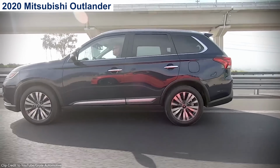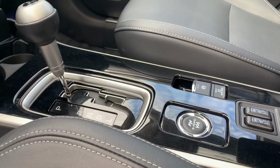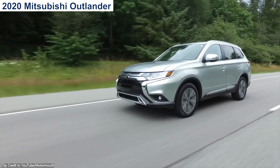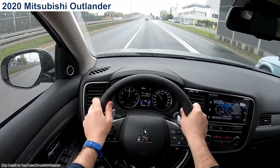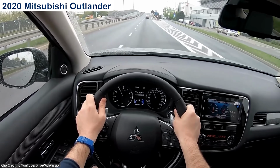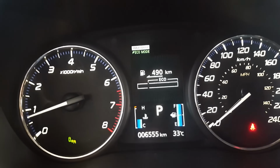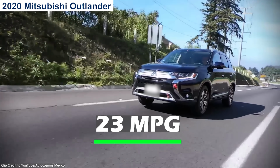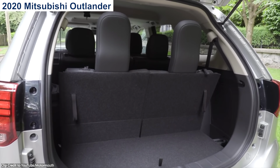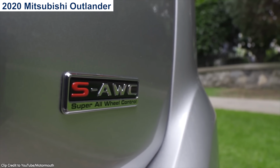This engine pumps out a solid 224 horsepower paired with a 6-speed automatic transmission that delivers confident acceleration and a relaxed highway ride. It's the kind of drivetrain that doesn't just feel good behind the wheel, it's built to go the distance. And for a V6, fuel economy holds its own, coming in at around 23 miles per gallon combined. That's respectable, especially when you factor in its 3-row versatility and available all-wheel drive.